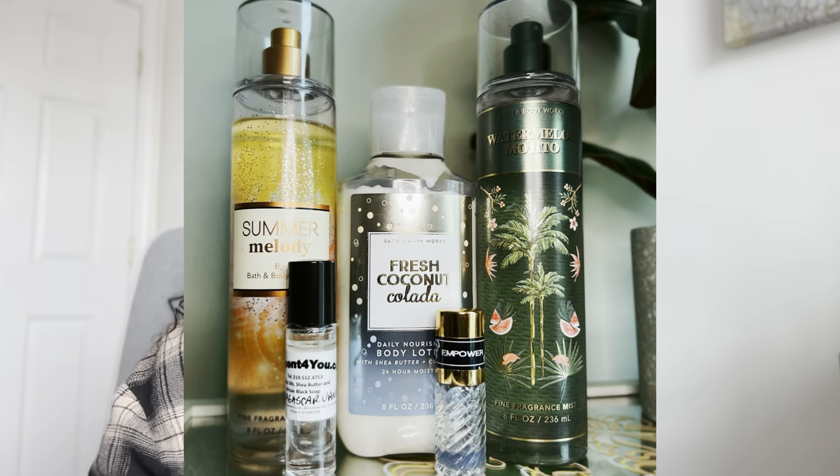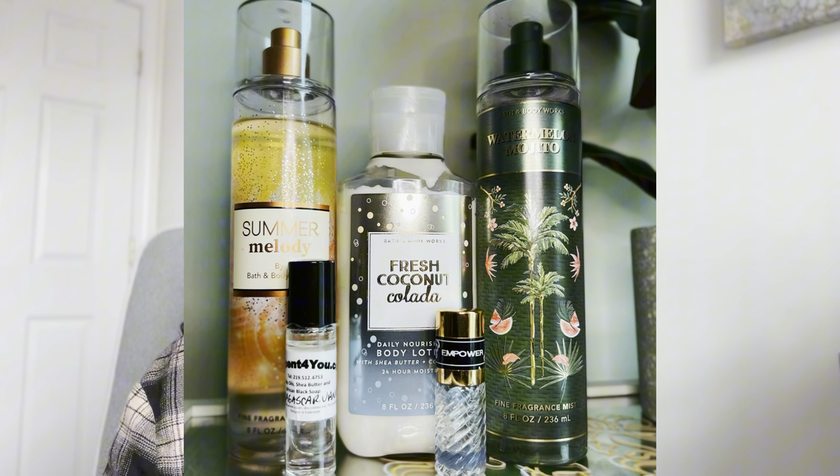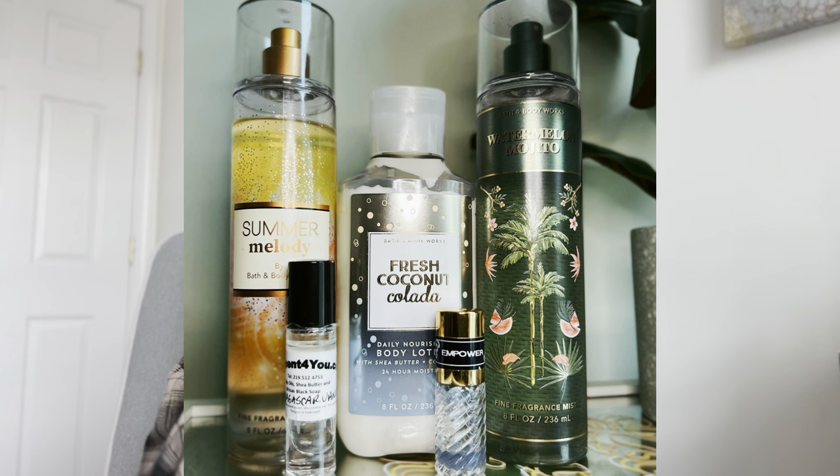The next layering combo, I started off with my Goddess of the Sea Beauty Brown Sugar Body Wash. Then I mixed my Fresh Coconut Colada Lotion and my Rich Black Girl Body Oil, which is by Bella Cosmetics, which is no longer in operation. But if you are familiar with Dawkins Aroma Company's Cocoa and Cashmere, that's what Rich Black Girl smells like. So a mix of those two scents plus my Empower Oil by Key Essential Oils, plus my Madagascar Vanilla Oil, plus my Watermelon Mojito Fragrance Mist by Bath & Body Works, and my Summer Melody Mist.